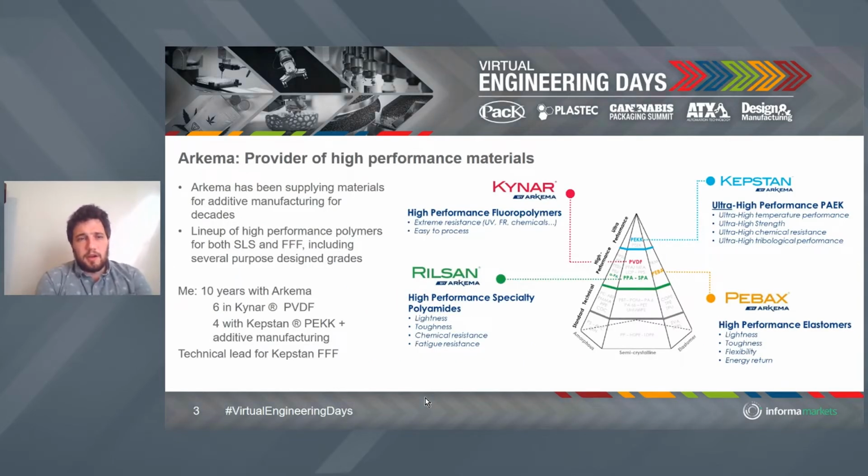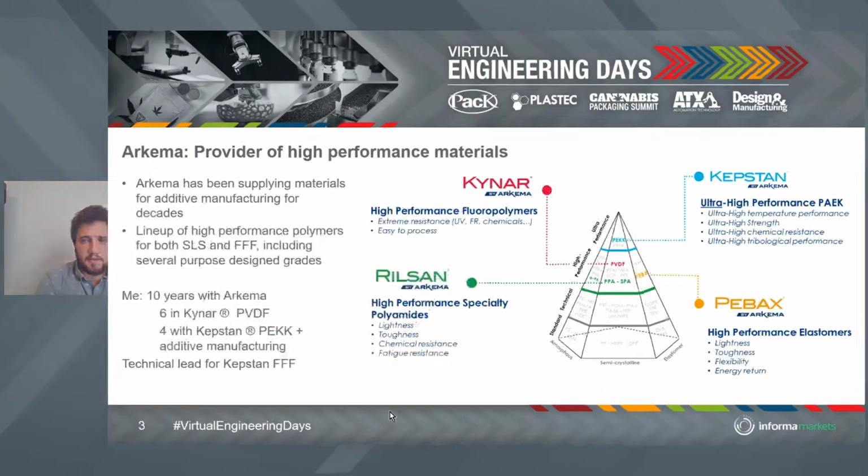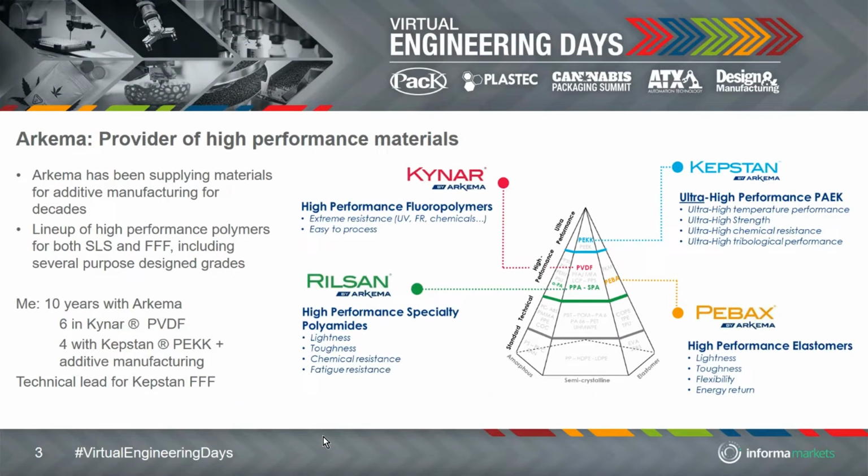So just very, very quickly, Arkema is a provider of high-performance materials. This is our lineup of high-performance materials in our newly formed business unit, High-Performance Polymers. We offer Kynar PVDF, a fluoropolymer well known for its chemical resistance and UV resistance, Rilsan polyamides, a wide range including bio-based options, Kepstan PEKK, the division I currently work in, an ultra high performance polyaryl ether ketone, and Pebax elastomers.